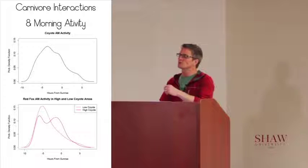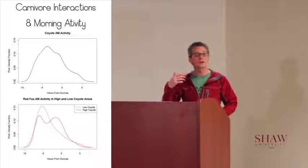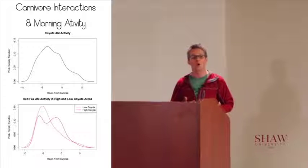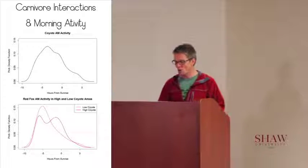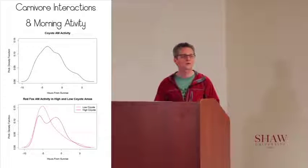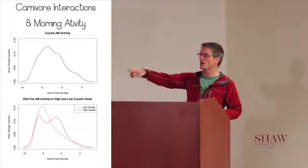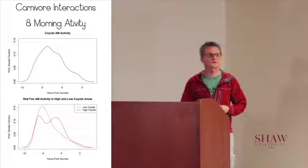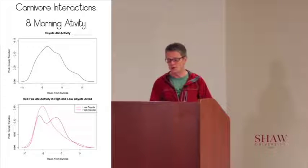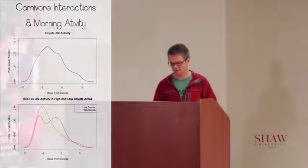And what we were interested in was, what about the other species that coyotes interact with, like foxes? Coyotes love to chase and will kill foxes if they can, so foxes should be avoiding coyotes. And what we found was that in areas with low abundance of coyotes, foxes had a very similar activity period. But in areas with high numbers of coyotes, foxes actually avoided that exact period when coyotes are most likely to be around. So we were able to document this avoidance of coyotes by red foxes.